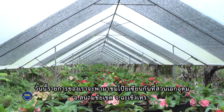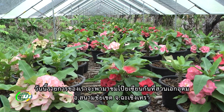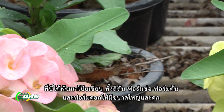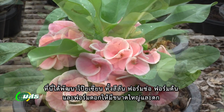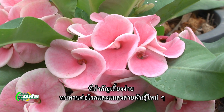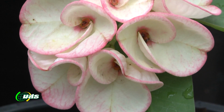Today we're going to visit Ek Udom Nursery in Sanam Chai Khet District, Chachoengsao Province. The owner here has developed varieties of crown of thorns with new colors, new flower forms, new plant forms, large and abundant flowers, and varieties that are easy to care for because they are resistant to diseases and insect pests.